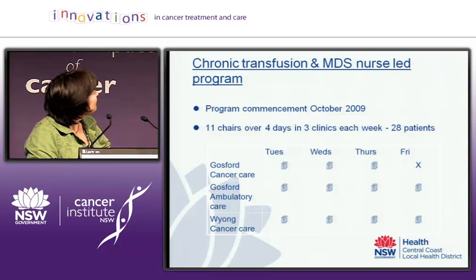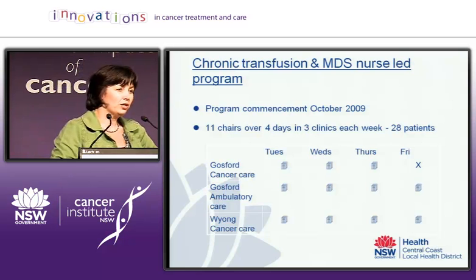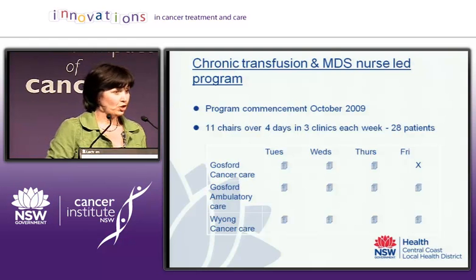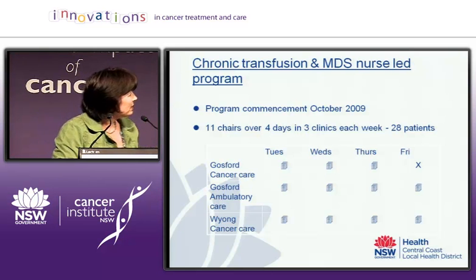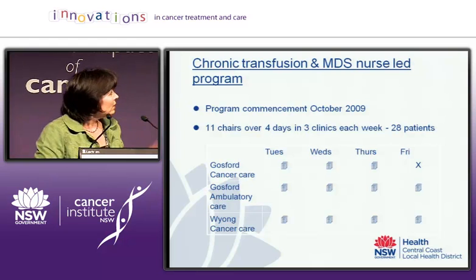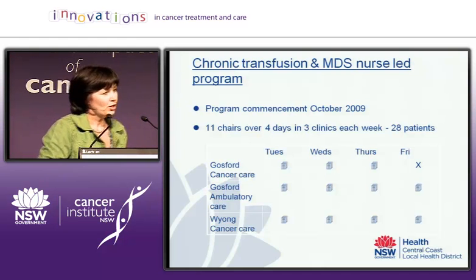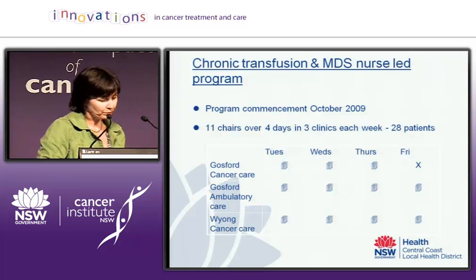We had, when we started the programme in 2009, after about 3 months negotiation with the stakeholders, we came up with a proposal which would give the Haematology Cancer Nurse Coordinator 11 chairs over 4 clinics, and where the boxes are, that just were basically ticks where we had our clinics. So we had 11 chairs over 3 sites, and the aim was that these chairs would just be booked as a transfusion chair. They didn't have a patient's name in them.